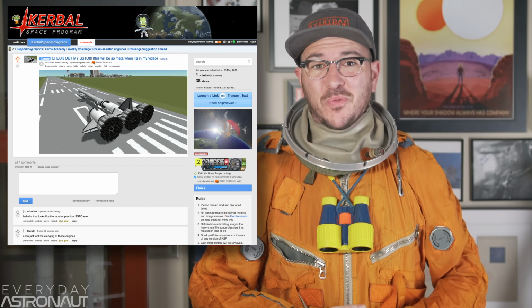So if you've ever played Kerbal Space Program, you know, that awesome computer game where you design, build, and fly rockets with these little green alien frog guys, and you get them off their home planet of Kerbin? Yeah, that one. Then you know SSTOs are all the rage. As a matter of fact, building an SSTO is kind of bragging rights and something to post on Reddit.